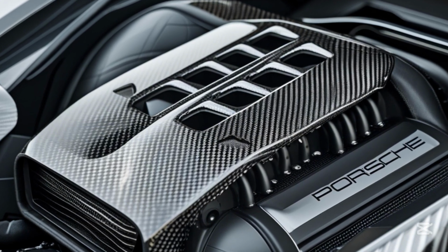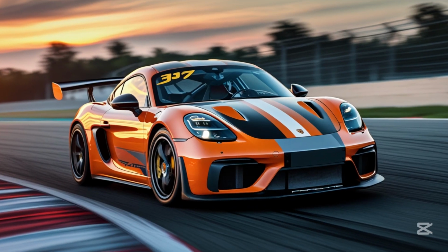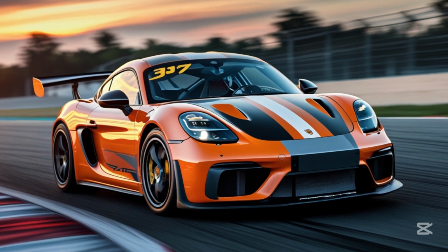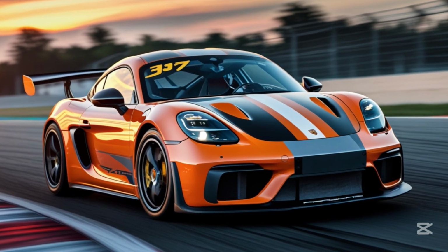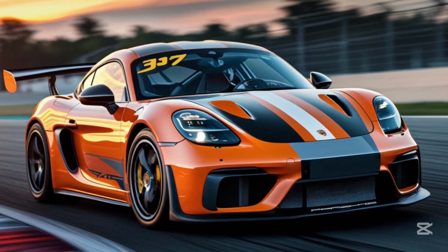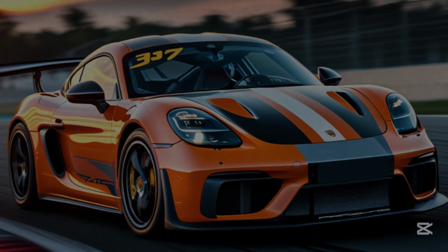With the PDK transmission, the GT4 RS rockets from 0 to 60 in just 3.2 seconds, making it one of the quickest Caymans ever built. And thanks to an ultra-lightweight chassis, race-inspired suspension, and massive aerodynamics, it handles like a full-fledged GT race car.